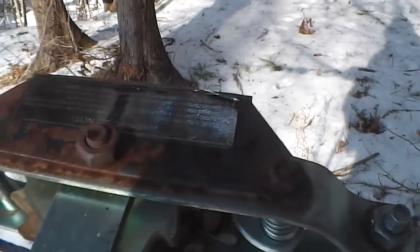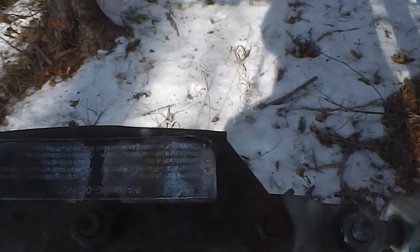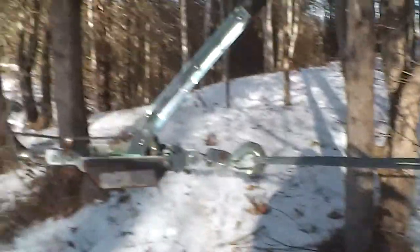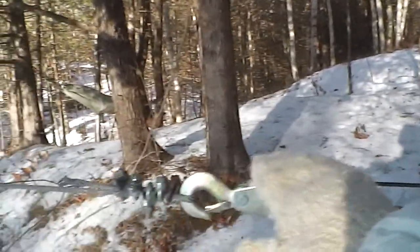Warning, do not pull more than target length. Okay, so this length, that's fine. What else does it say there? I have to go on the other side to read it. Yeah, I could get this thing working. There used to be two of them here, and somehow I fixed it, and there's one. But I tightened it all the way, and now... Anyway, that's one of those little projects I have to deal with.